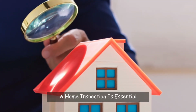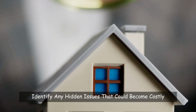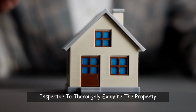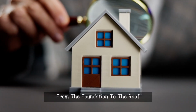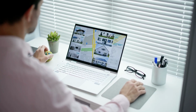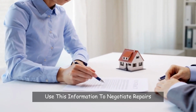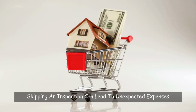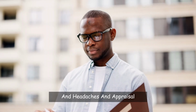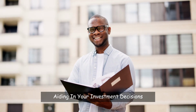A home inspection is essential before finalizing your property purchase. It helps identify any hidden issues that could become costly problems later. Hire a professional inspector to thoroughly examine the property from the foundation to the roof. An inspection report can reveal structural issues, electrical problems, and other defects. Use this information to negotiate repairs or a better price. Skipping an inspection can lead to unexpected expenses and headaches. An appraisal can also give you an accurate market value, aiding in your investment decision.